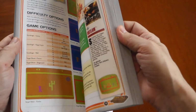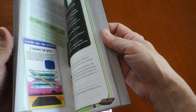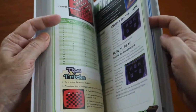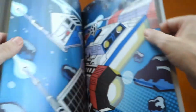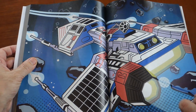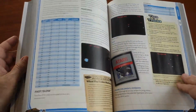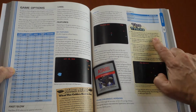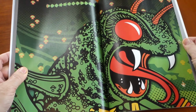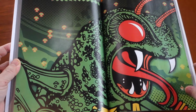But one of the things I do like, in addition to it being packed full of information, is the artwork in here. It's all really sharp, crisp color. They have a few of these centerfolds in here, including this one for Asteroids, and it also has some pretty good tips and tricks on Asteroids. And then here's the other centerfold for Centipede, which, how cool is that? Really cool.